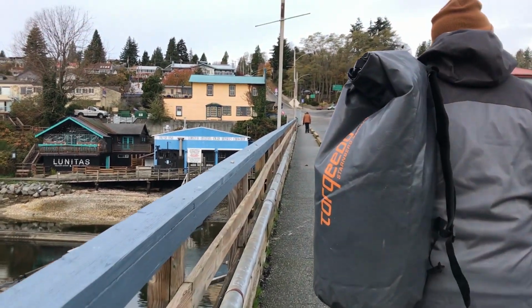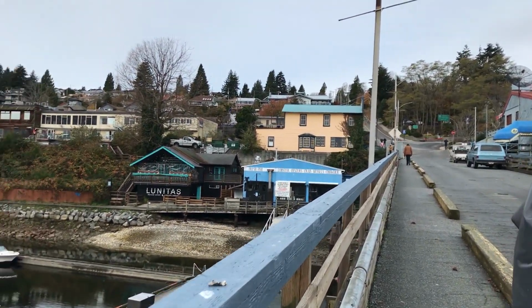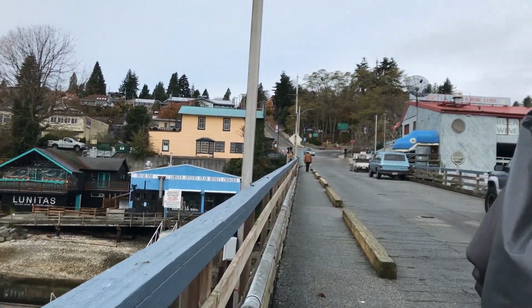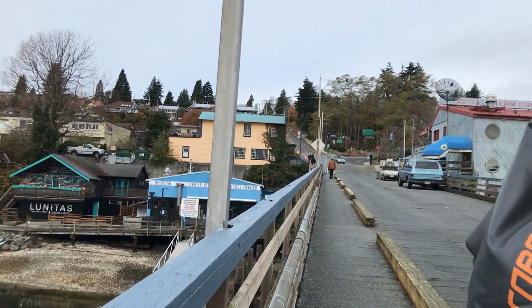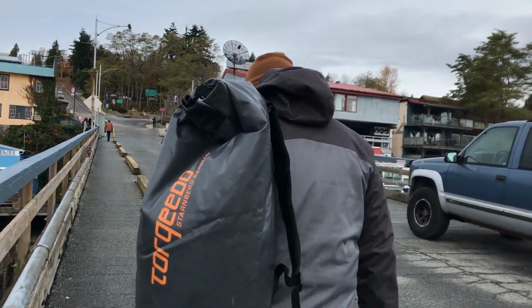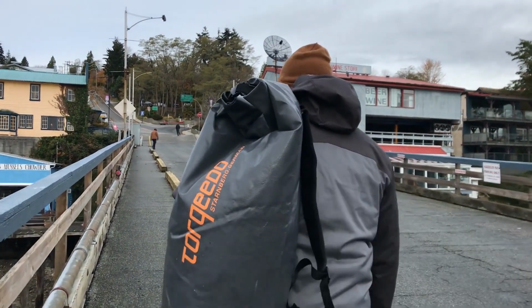So we're gonna head up the hill, go into town, or go and grab a pint somewhere. It's all new to us. We don't really know where we're going, so we're gonna do some exploring. Mike's carrying the bag. He said he needs the extra exercise. It's been a long winter, he says.